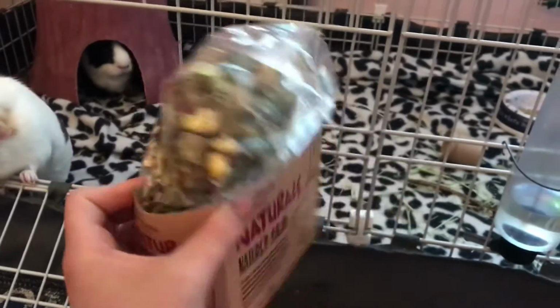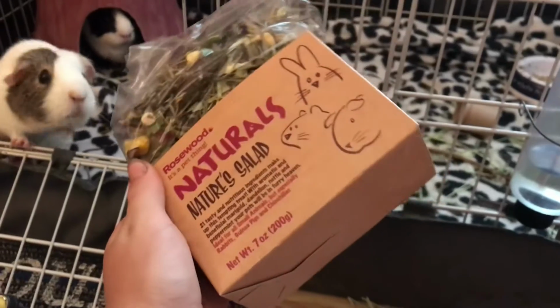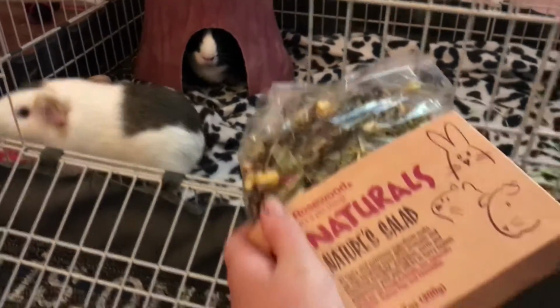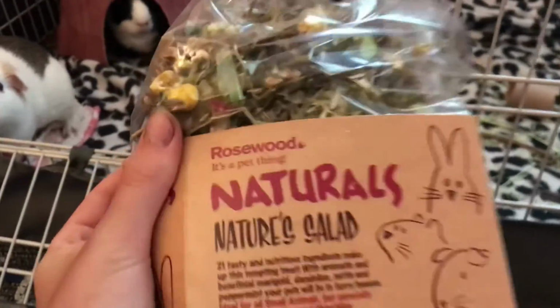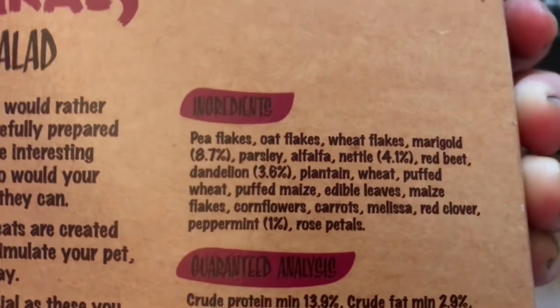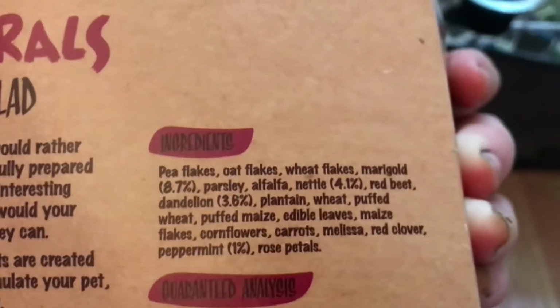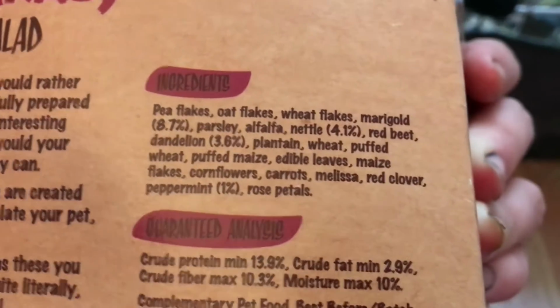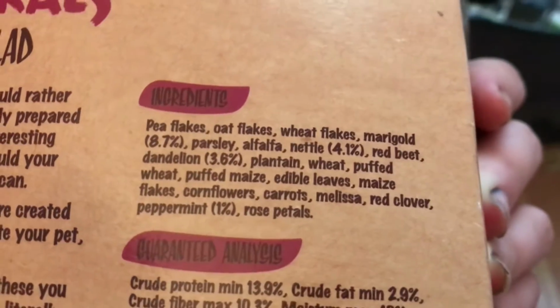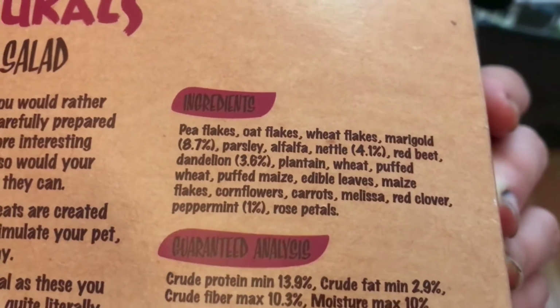So this is the forage I got. So it's got pea flakes, oat flakes, wheat flakes, marigold, parsley, alfalfa, nettle, red beet, dandelion, plantain, wheat, puffed maize, edible leaves, maize flakes, corn flowers, carrots, melissa, red clover, and peppermint.